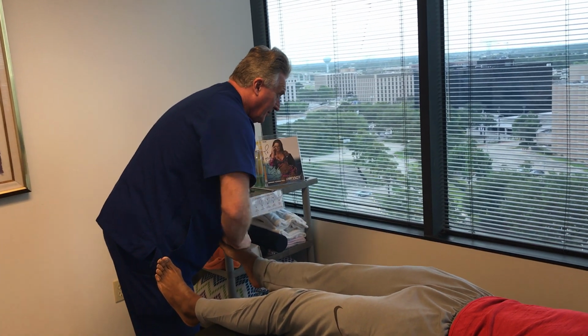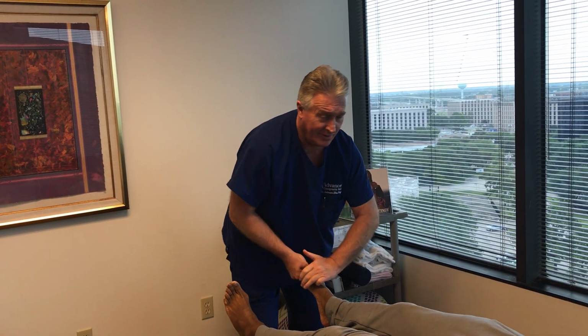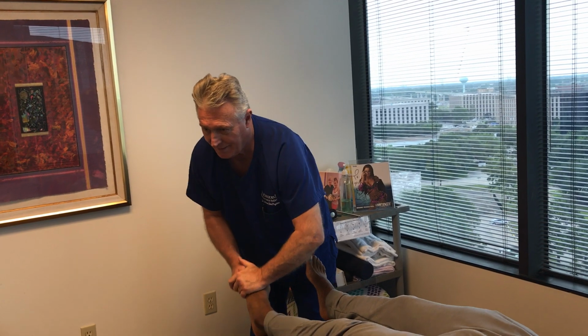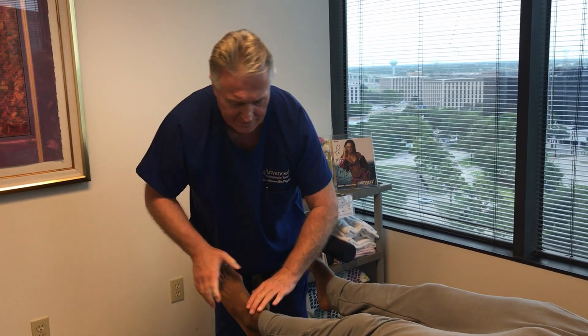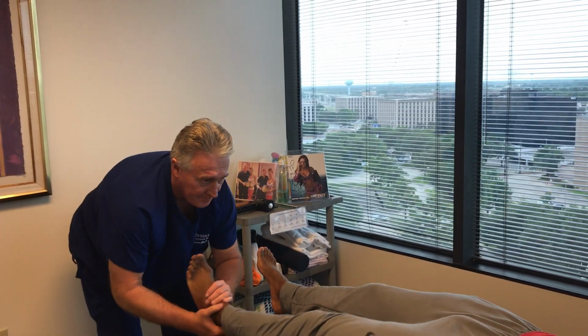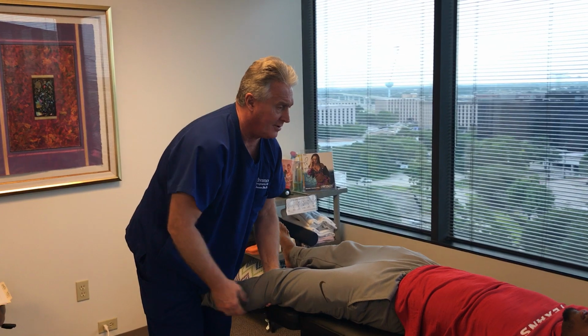This little piggy went to market. This one here went to Walmart. And this one here went to Canada. There we go. That's it.